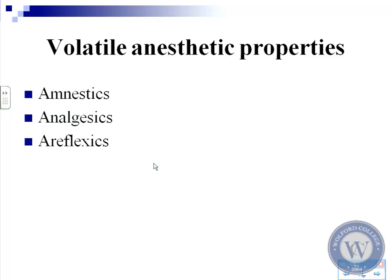Okay? The areflexic action means that they cause muscle relaxation. So what will happen to the diaphragm's function? Tidal volume will fall, and respiratory rate will do what? Increase. So overall minute ventilation will still do what? Decrease. So everybody under anesthesia with volatile anesthetics of any kind will become hypercapnic. You may not see it on your end-tidal CO2, but if you draw your blood gas, you'll definitely see it.